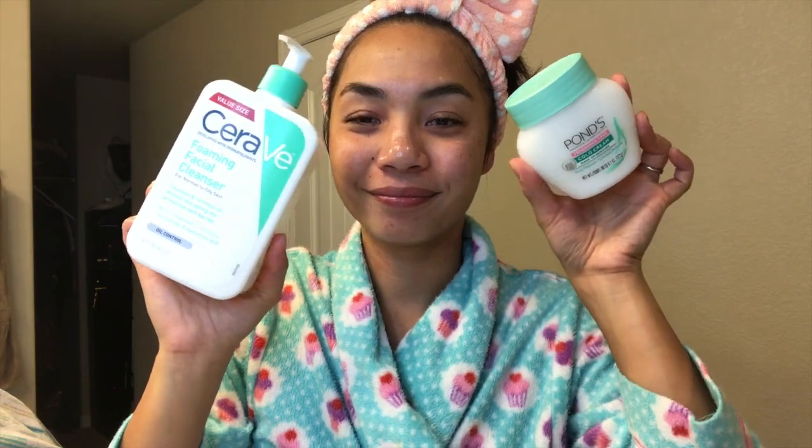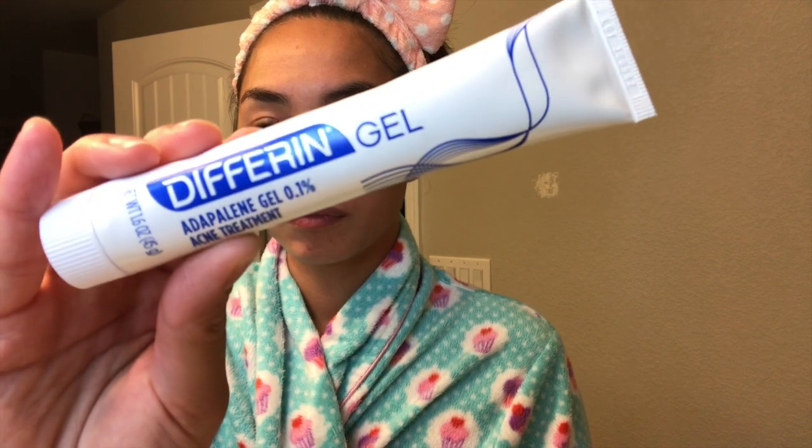So, in conclusion, these two new products did not disappoint me on the first try, and I'm definitely going to continue to use them for the rest of the month. I'm now going to go in with my Cetaphil moisturizer all over my face, and then following along with my different acne treatment gel.